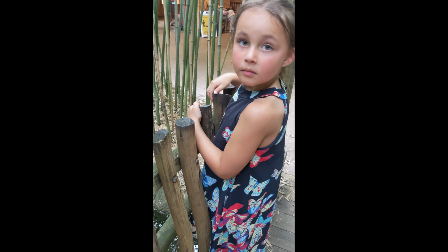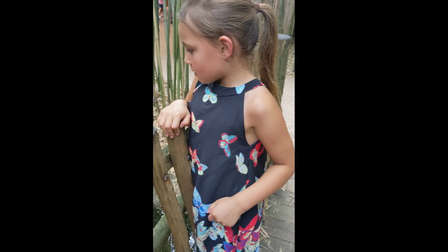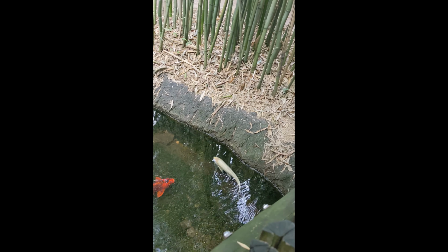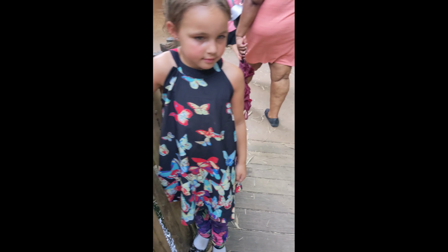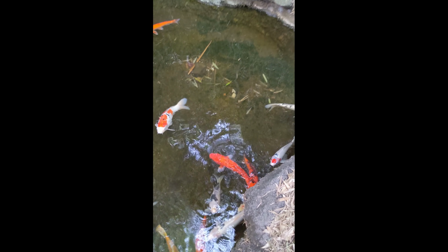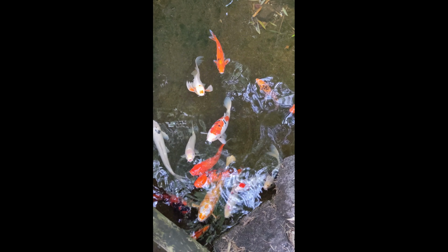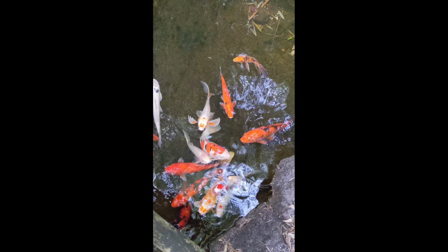No koi fish over here yet. Wait, what's your favorite exhibit again? I would have to say this, the koi fish. The other one was the tiger exhibit. What's your favorite? The meerkat and the guinea pigs. And the koi fish. Isn't it just relaxing to watch them swim? I completely agree. Why are they all going under the bridge? To get to the other side.